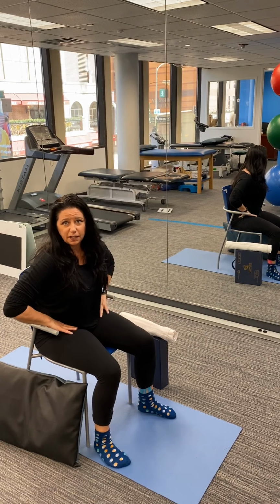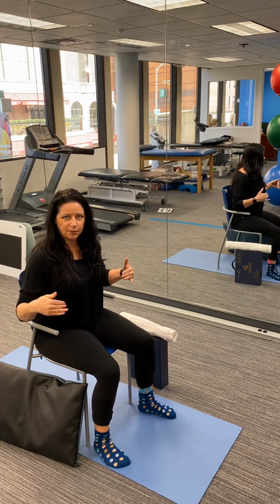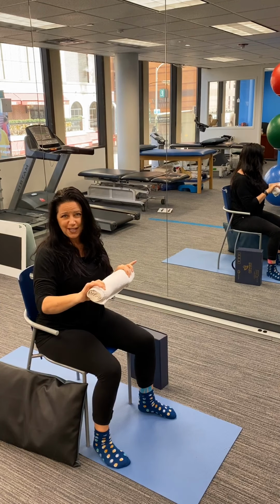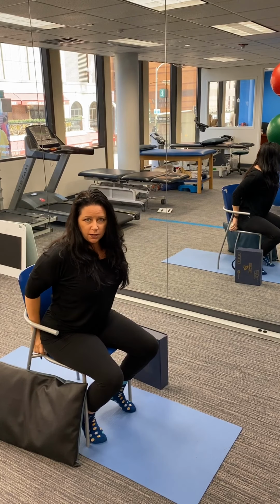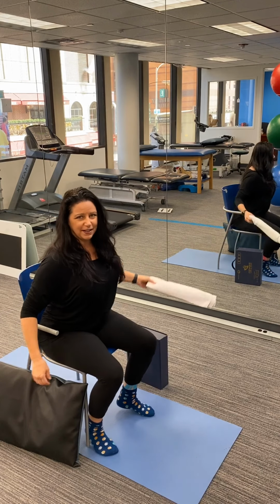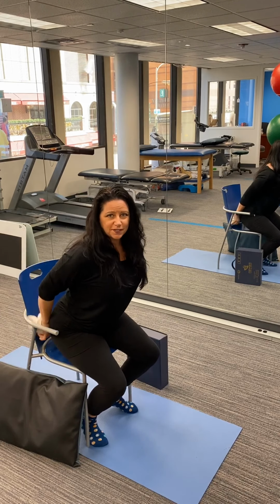Our pelvis being like a ball, what we want to do is use a wedge in order to stop that from rolling. A simple towel roll. This is just a couple of hand towels rolled together. And I'm going to put this right underneath my bottom bones. And now all of a sudden I'm sitting up straight. So you can see if I take this away, my pelvis rolls back and I'm slouching. If I put this here, I'm upright.